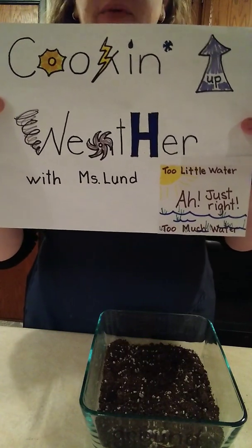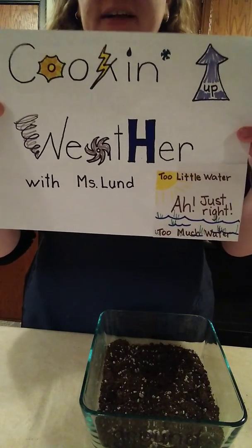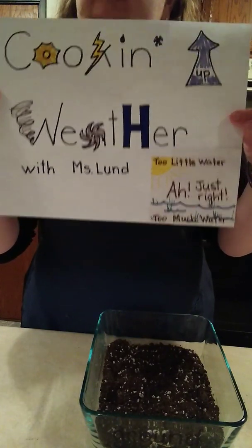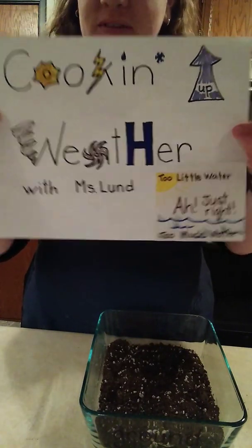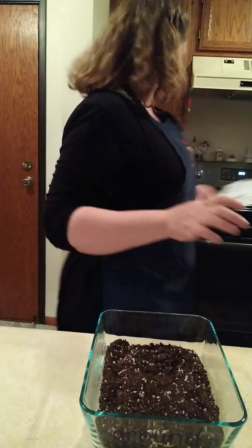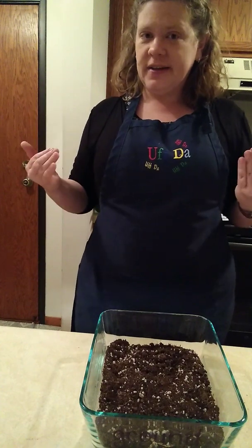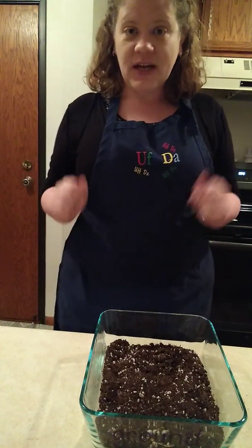Today we're going to learn about the Goldilocks of weather. Not too little rain, not too much rain, but just the right amount. We'll see what happens. So, fabulous scholars, too much rain is called a flood. Too little rain is called a drought.